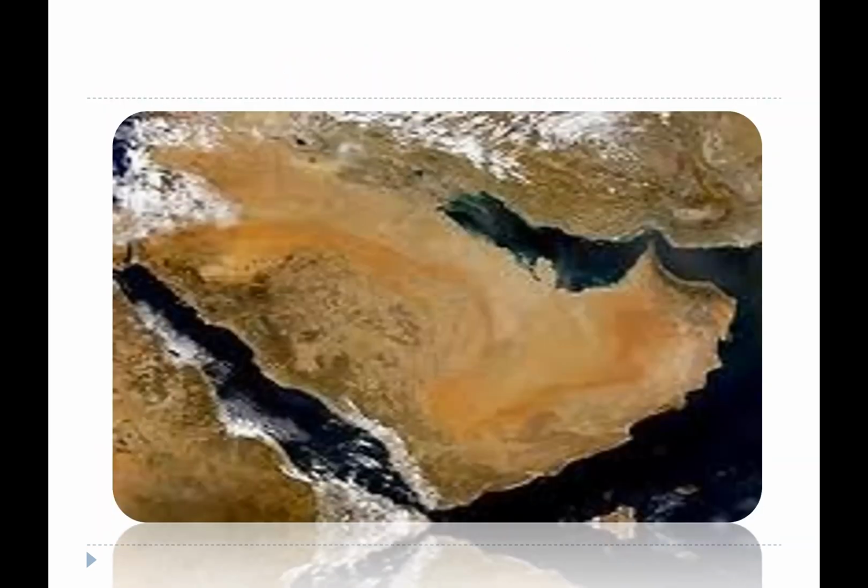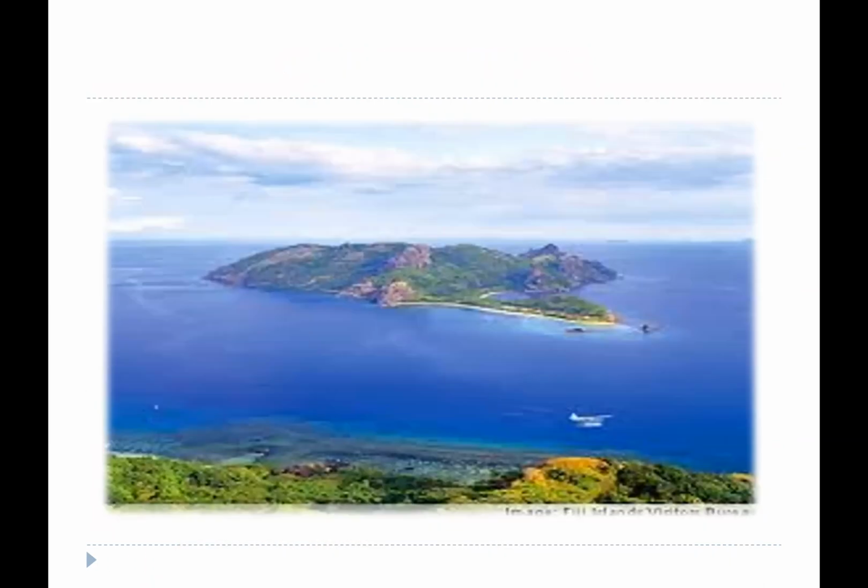And this landform, what is the name of the landform that you see projected? Are you thinking it is a peninsula? Then you are once again correct. This landform, as you can see, is completely surrounded by water. So this must be an island.